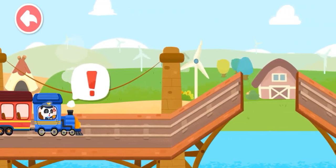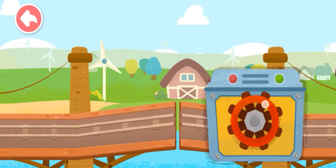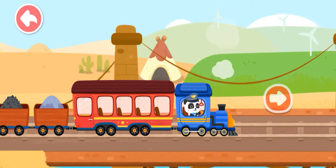There's a suspension bridge up ahead. Let's lower the bridge. Turn the wheel to lower the suspension bridge. Good job! Let's continue on our way.